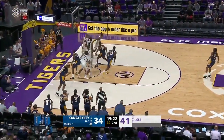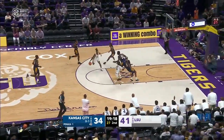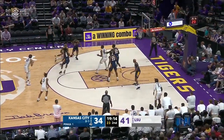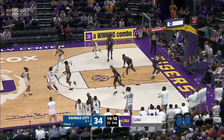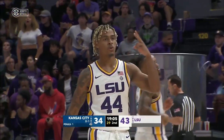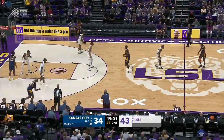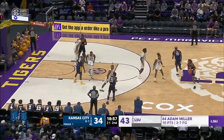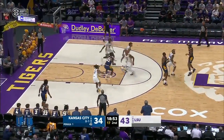Oh, big alley-oop. Can't finish, though. Well, they tried to go to the man we talked about, Mukaba, and that time just came up a little short on the alley-oop attempt. Miller fakes the three, works inside, loops one up and in. Adam Miller started 31 games for Illinois. And LSU leads 43-34. First Tiger in double digits now as he has 10.